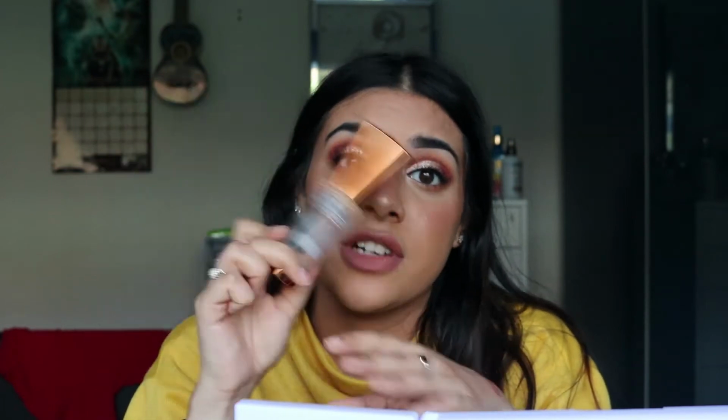This is my favourite, by far my favourite affordable foundation. This and, okay, maybe it's not. This and the LA Girl Pro Coverage, they're both just incredible, but for everyday wear this is the best foundation that I just like wearing on a day to day. It's just super natural and it just doesn't look like you're wearing foundation at all.